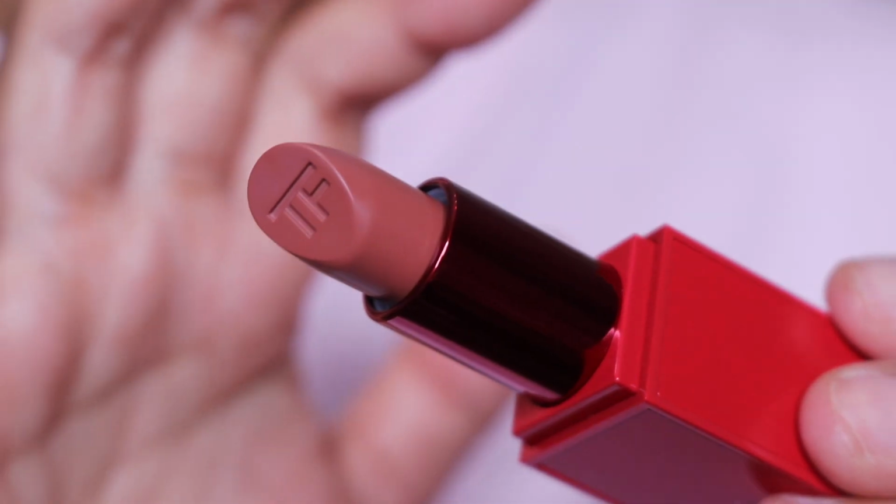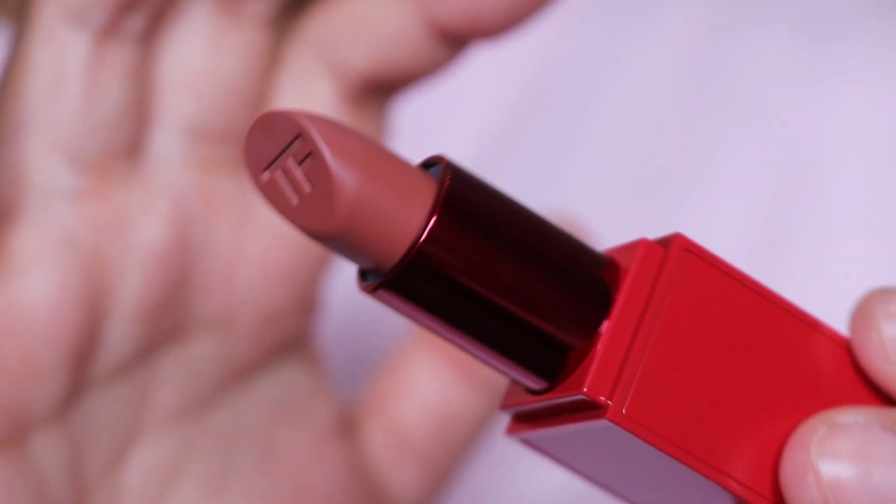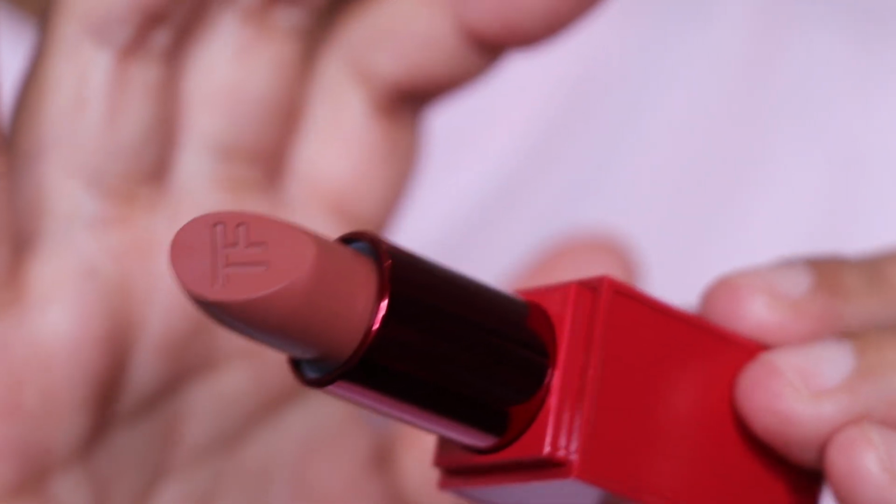You get 3 grams of product in here, which is a lipstick, but the lipstick is in this gorgeous red packaging. This isn't the usual Tom Ford packaging that you get. Usually it's in the brown, or if it's like a summer collection, will be white. So I'm really glad that I have this because it's absolutely stunning. So you have the Tom Ford at the top, and then this is the shade. It's a really wearable nude shade.